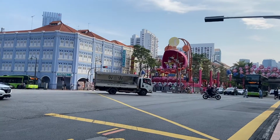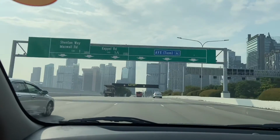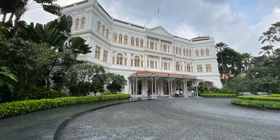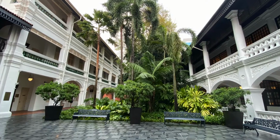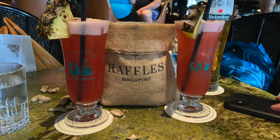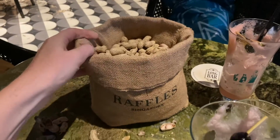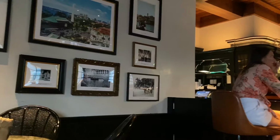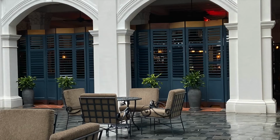Okay, there's just a few more places I want to take you to before we end this guided tour, and that is Raffles. This popular tourist destination is an awe-inspiring oasis located right in the heart of the city. Head to the Long Bar for a Singapore sling and take in the colonial vibes and atmosphere. The hotel is decorated in history, and the building itself is an interior design lover's dream.